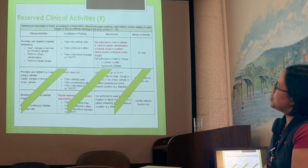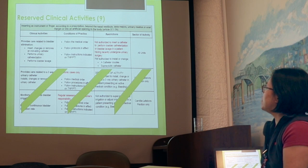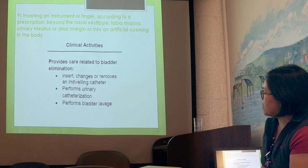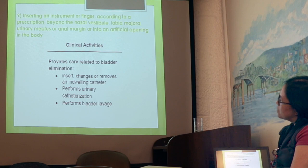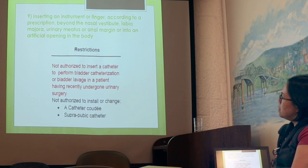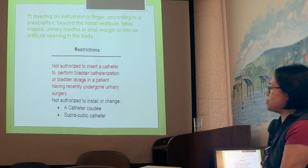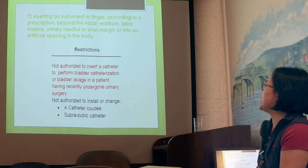The ninth and last one, inserting an instrument or finger according to prescription beyond the nasal vestibule, labia majora, etc. They can provide care related to bladder elimination: insert, change, or remove an indwelling catheter, perform a urinary catheterization, and perform bladder lavage. Again, the same conditions of practice: follow the PTI and follow the medical order. Restrictions: not authorized to insert a catheter or perform bladder catheterization or bladder lavage in a patient having recently undergone urinary surgery. And they're not authorized to install or change a Coude catheter or a suprapubic catheter.